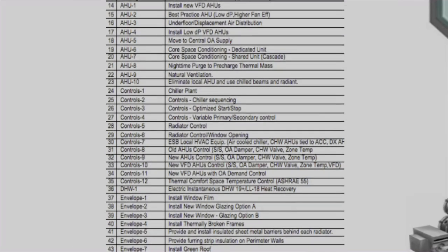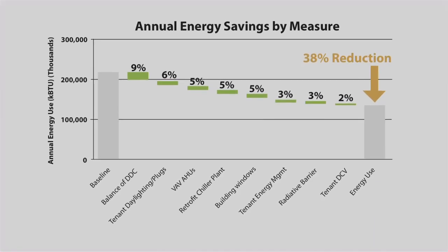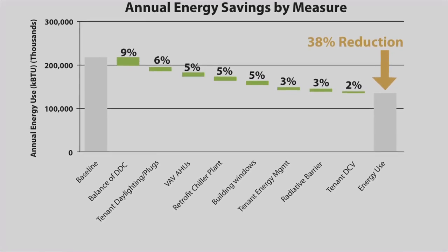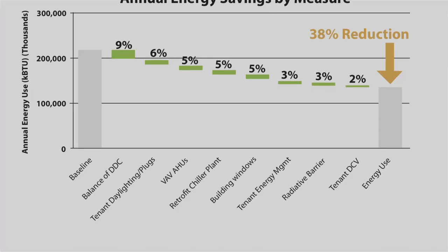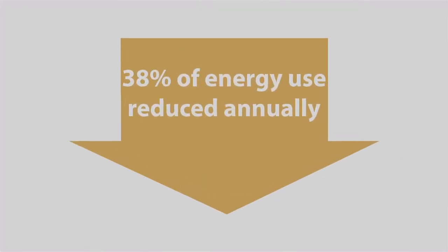We tested close to 70 ECMs, energy conservation measures, by modeling them against the energy consumption profile. And we only chose 8. Together, those 8 energy conservation measures, deployed in the building and in tenant spaces as we refit the building for new tenants, made the difference. 38.4% savings.